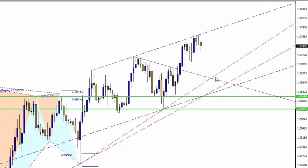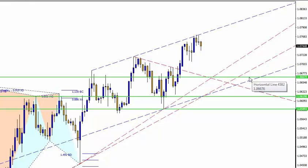That's our expectation. In fact, what have I got here? 1.0670. So there you go. We might have the market coming all the way down here, which wouldn't be too bad at all. And that range is actually good for a nice little pullback. So we might see this area on Friday.